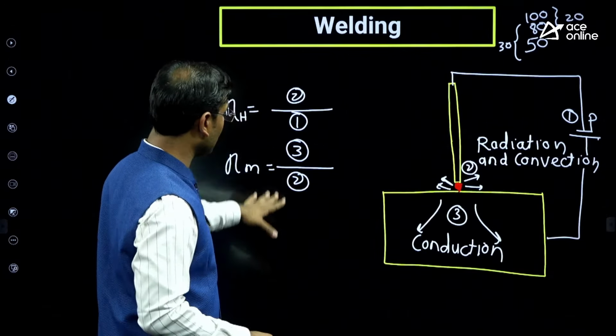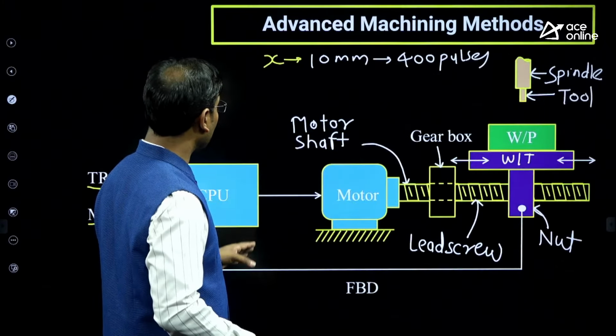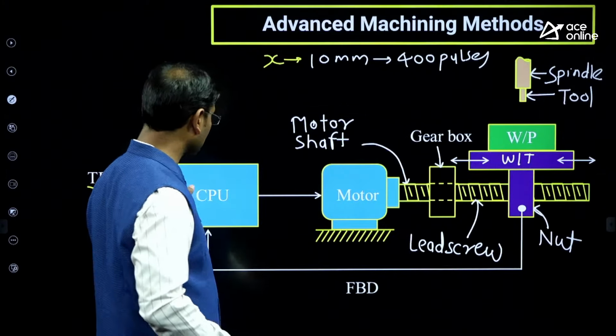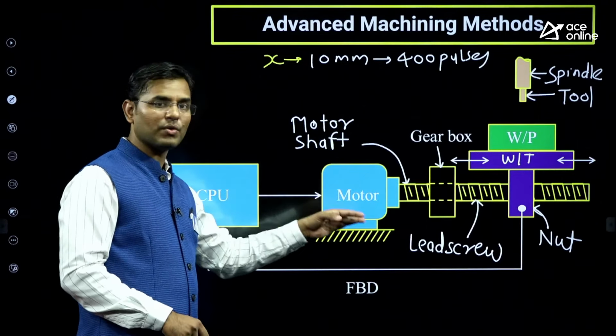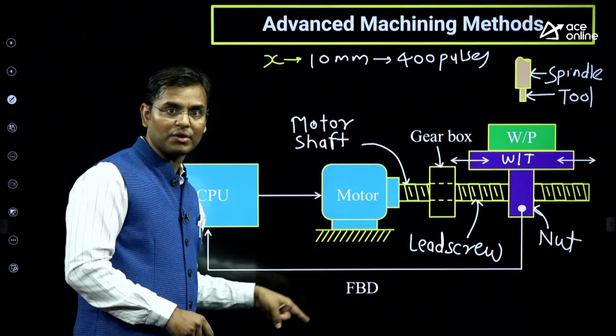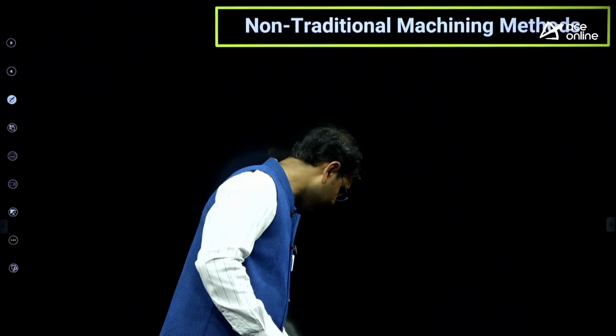Here arc welding formulas are also there. Write down all those formulas, resistance welding formulas. And here in advanced machining methods, here is one procedure. If 200 pulses are given, then there is 1 rotation of the motor shaft, then there is a gear ratio into 1 rotation of the lead screw. That point you need to write down. Okay, and you make the formula notes. Okay, understood?